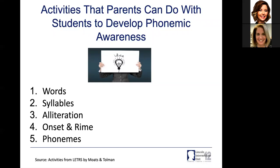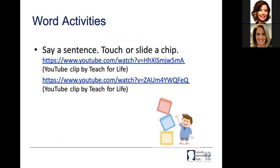So let's go through and take a look at some of these activities. Again, probably nothing brand new to you as an educator, but the resources are there for you to share with parents. So the first section that we have are word activities. And again, we're talking about the students playing with some words, counting words in an oral sentence. Maybe you have them remembering words in a sequence. Good old finger plays that we used to do when we were younger. Working with nursery rhymes and talking about rhymes in words and in stories, songs, poems, all of these things that would probably be pretty easily accessible to parents if they needed them.